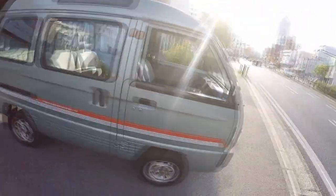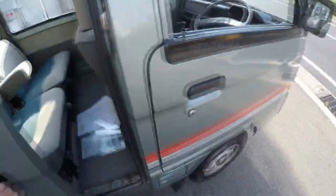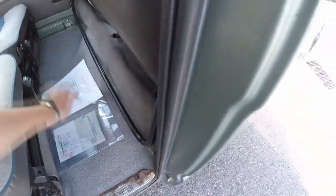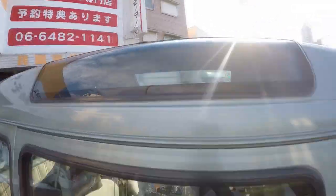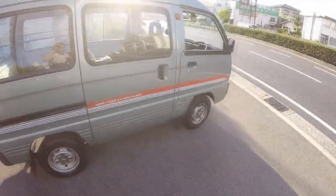So now we are with, 1980, I would have to check the date. I think it's 1985. Yes, 1985 Suzuki Every with the drill, like a sunroof. I'm not sure how they call it, but so what can I say about this car?